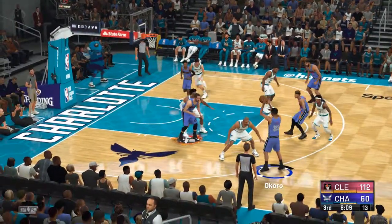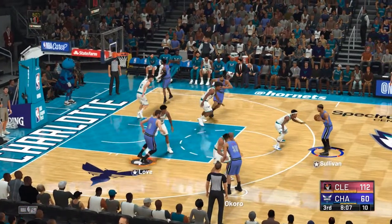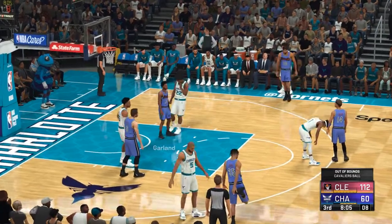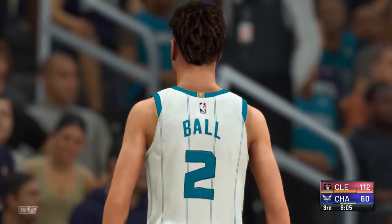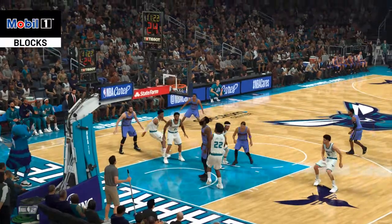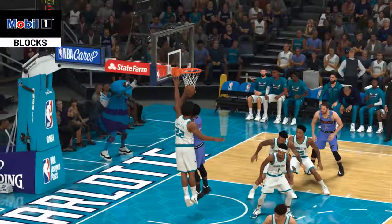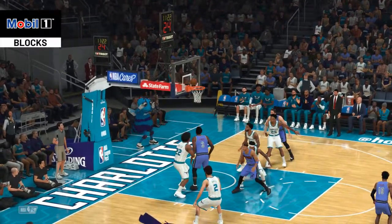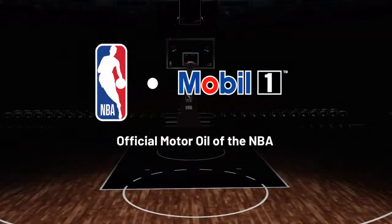Now here's Okoro. Passes it to Sullivan. Over to the wing. And the ball goes out of bounds. Last touch by Ball. Yeah, gets a finger on it, but just can't quite come up with the steal. Appreciate the effort, though, making his presence felt defensively. And that was another look at the aggressive D that led to the mobile 1 block.